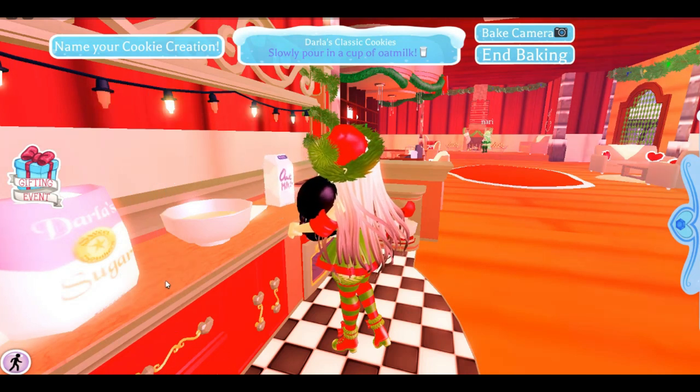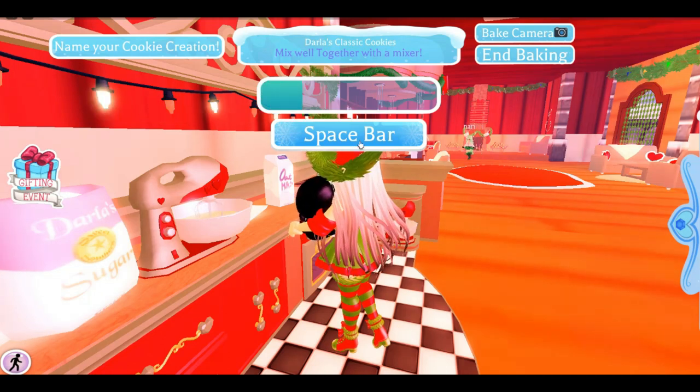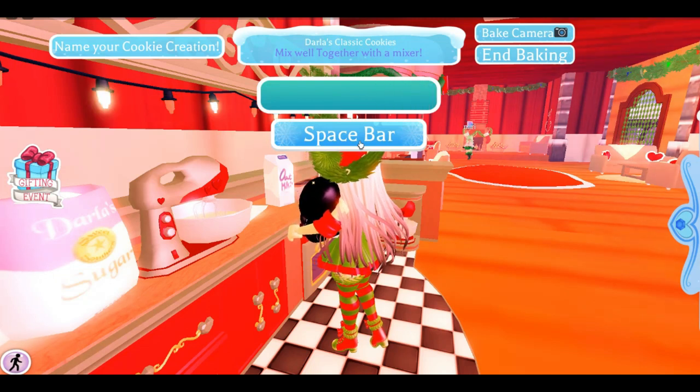Look at the sound, it looks so satisfying. The blender looks so adorable and so perfect for Christmas. I love it. Mix well together with a mixer.